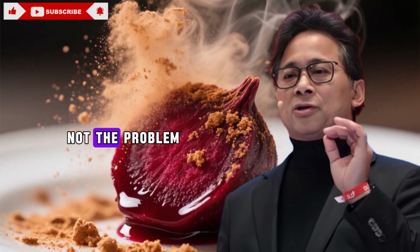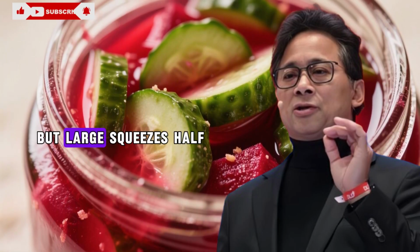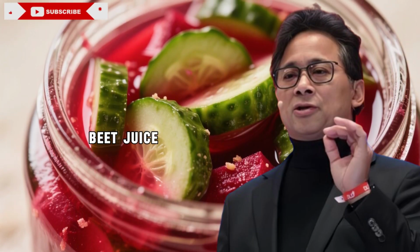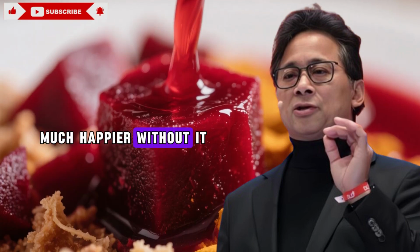Lemon by itself is not the problem. The issue is the amount. A very tiny amount for flavor may not be harmful, but large squeezes, half a lemon, or a whole lemon can easily cause problems. If you like a bright taste in your beet juice, use only a few drops. If your stomach is sensitive, avoid lemon completely. Your body will be much happier without it.